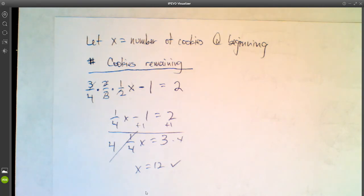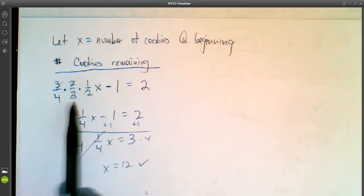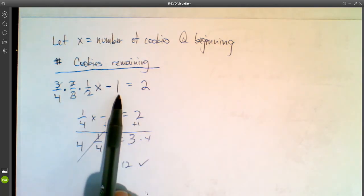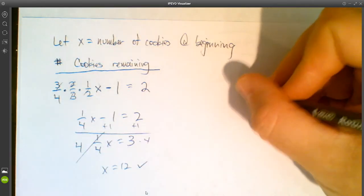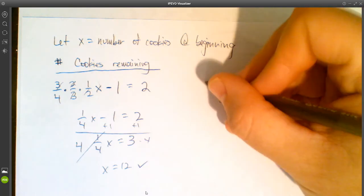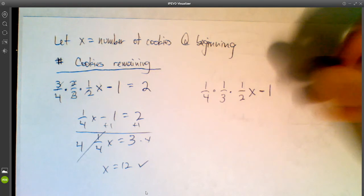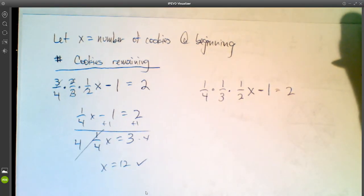Again, students will often get 72 when they're trying to do the algebra, because they've lost track of what they're counting up here. They start off the same way we did. There are x cookies in the jar, and then Becky eats half of them, and then Jill comes along and eats a third, and so they write a third, and then Denise comes along and eats a fourth, and so they write a fourth, and then Jody eats one, so they subtract one, and then Megan notices that there are 2 left over, and so they get this equation.